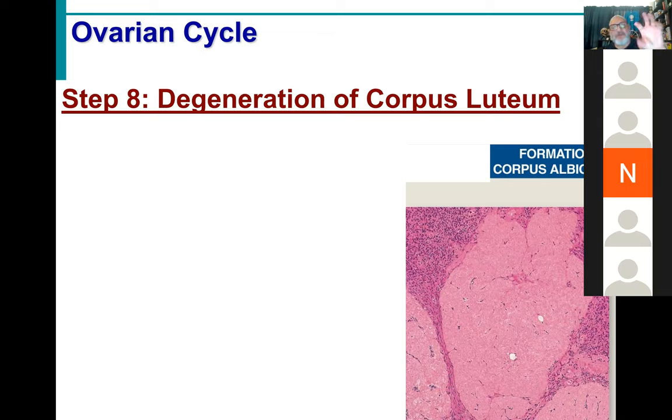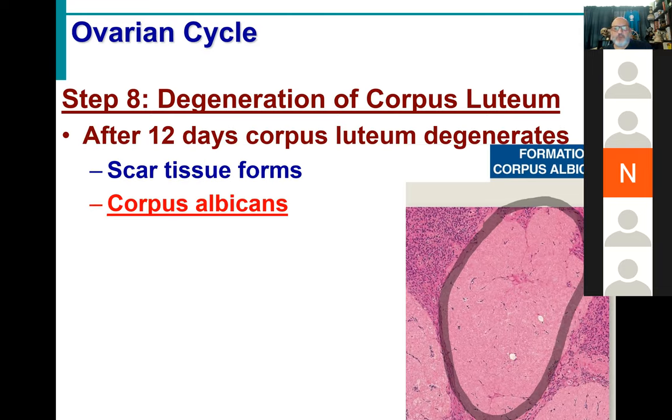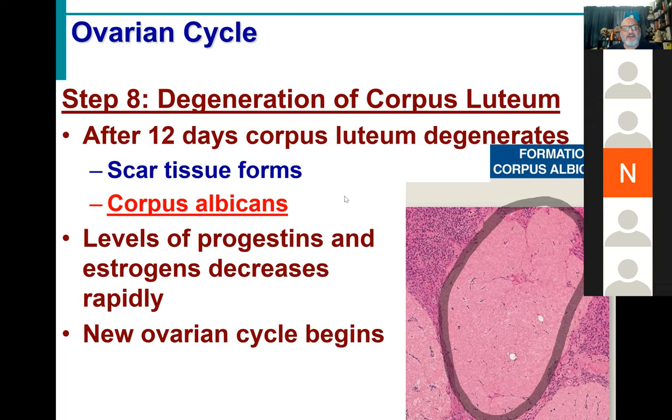And notice we go from a big, dense, dark granular structure to basically this clear acellular scar tissue, which is why it is called the corpus albicans. It's just a little white piece of scar tissue that is now there, where there's no more cells. And obviously, if you have no more gland cells, you're not producing any more estrogens and progestins. Those levels drop. And without those hormones anymore, our follicle stimulating hormone is no longer being inhibited, and the new cycle begins.